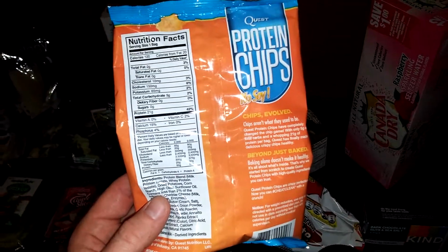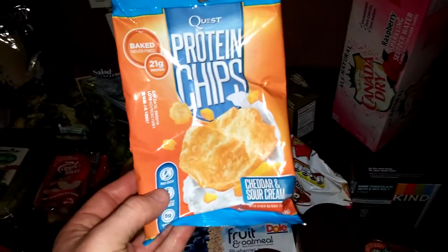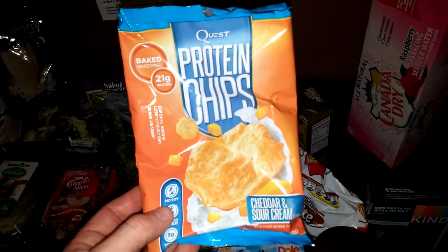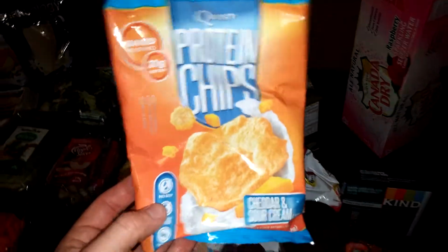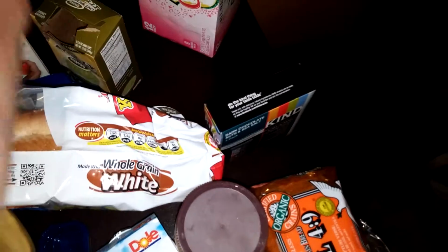So, not something that you would want to do all the time, but if you're somebody that has to have something crunchy with their sandwiches or whatever, it wouldn't be a bad option to have every once in a while with these protein chips. So they're a little pricey too. You get them at like GNC or somewhere like that.